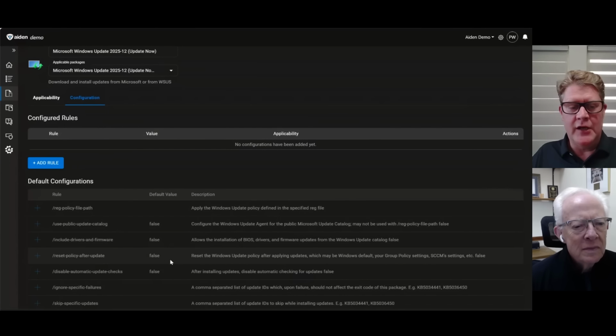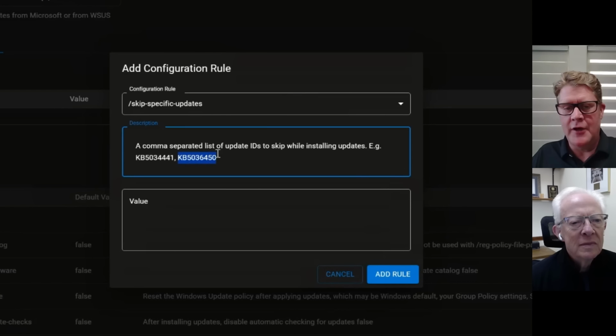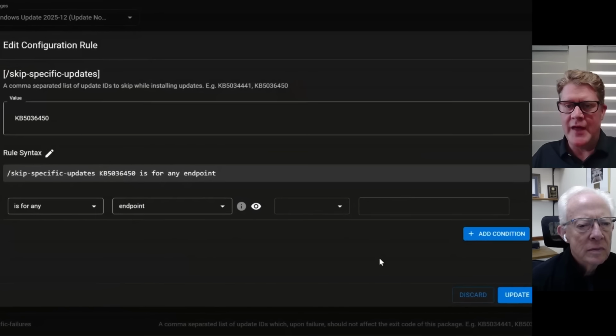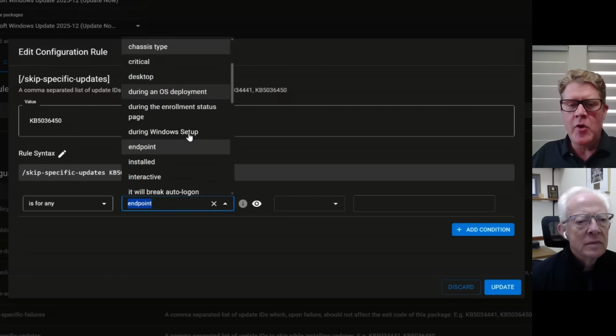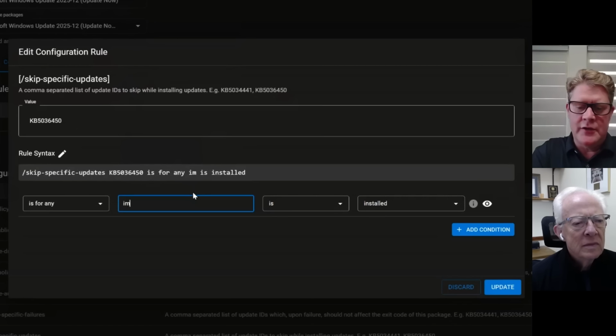I can come in here and I can say, okay, we know that this specific update for Microsoft Windows broke iManage. So I can choose to skip that part of the update. And instead of just saying nobody gets that part of the Windows update, I can be really specific. And I can say, I'm only going to skip that if iManage is installed.